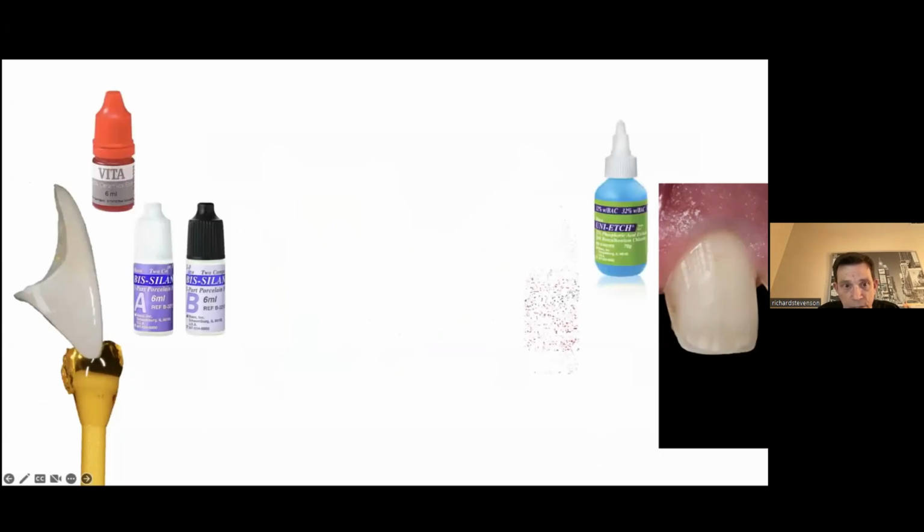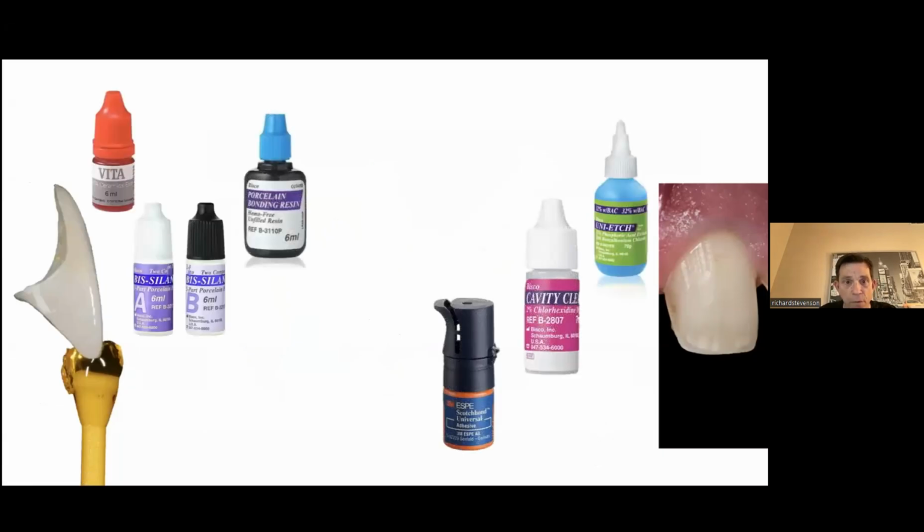And we'll toggle into that one right there. You see that porcelain bonding resin that's popping on and off the screen right now? This is added to the inside of the veneer. Now, it's not your adhesive, okay? It's really important for you to understand that this is a HEMA-free unfilled resin.